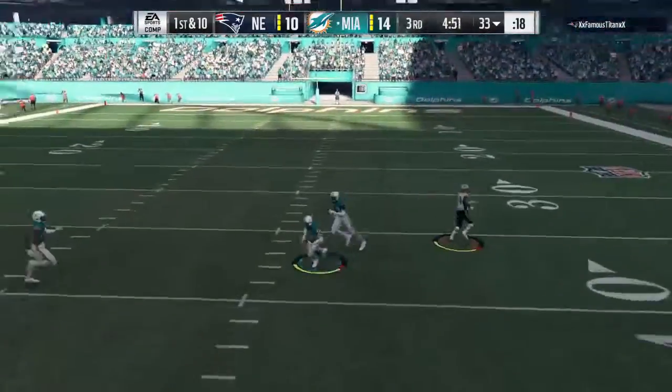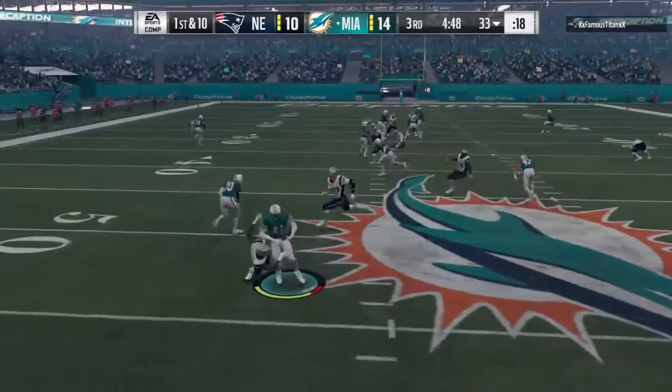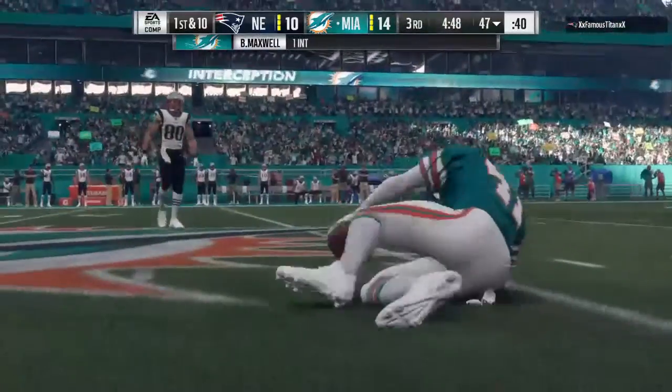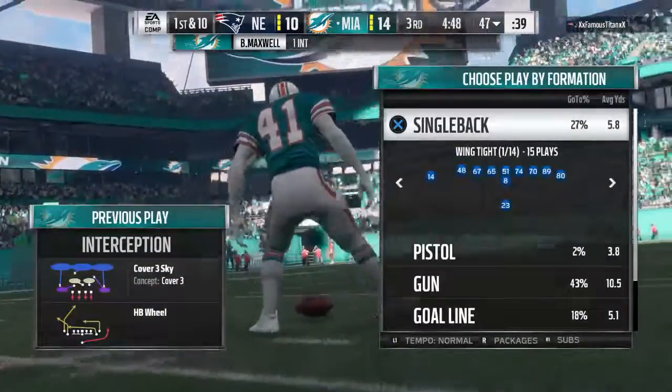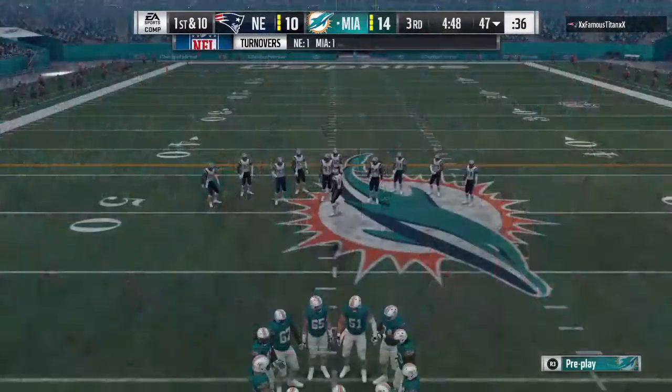He's letting it fly. He rifles one that's intercepted. It's the former Seahawk, Byron Maxwell. And the return stops just a few yards shy of midfield. They'll spot the ball at the 47-yard line.